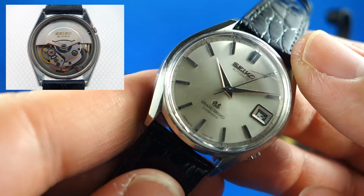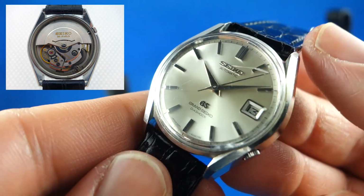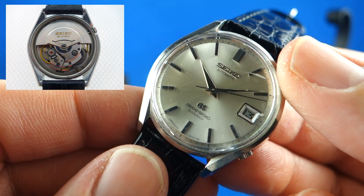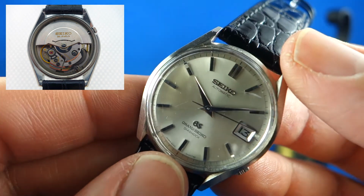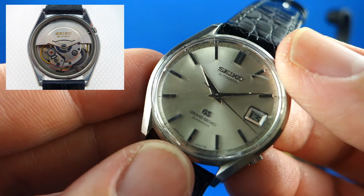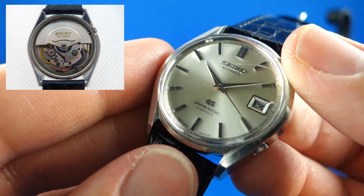It's a little bit dirty when I open the case up. It obviously hasn't been serviced recently, but there's no major damage or anything to the movement itself, no major scratches. It's consistently losing time in position, and beat error is pretty good. So I think all up it's going to service pretty well.